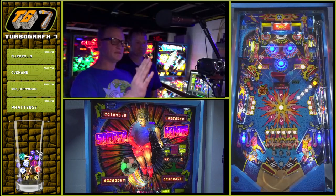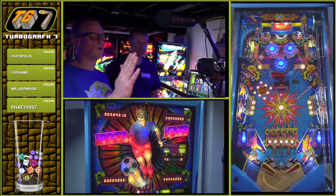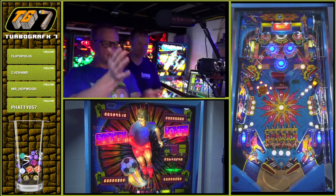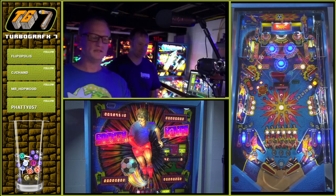Unlike other games that you see, like World Cup Soccer, where they just kind of move back and forth, this one has two solenoids on it that really do block it, which is neat.